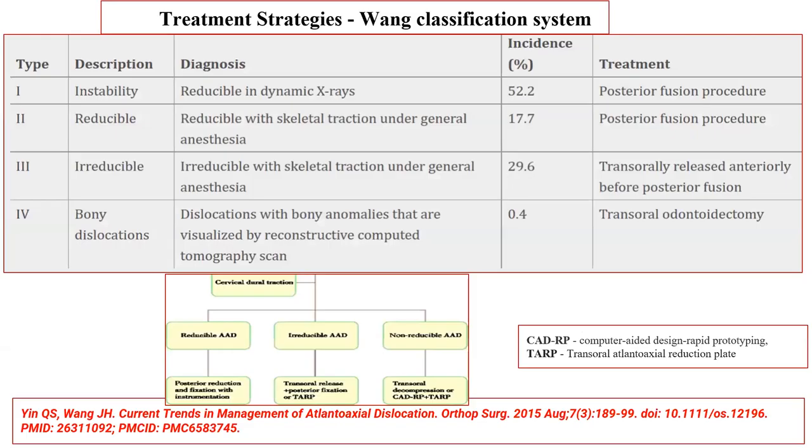Coming to the treatment strategies. For reducible ones, he advised to go for posterior fusion procedure. If it is irreducible but becomes reducible with traction after general anesthesia, the approach is from posterior. If it is irreducible even with skeletal traction under general anesthesia, then we have to go for transoral release anteriorly and then go for posterior fusion. If it is a type 4 or bony dislocation, odontoidectomy as well as fusion.